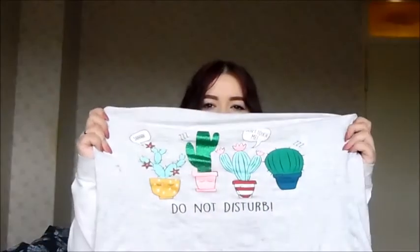So I'm going to start with clothing, and the first thing I got, it is dirty because I have been wearing it, was this pyjama top covered in cactuses. It's so cute. It says, "Don't touch me, shush, do not disturb." And if there's two things that I love, it's sleep and cactuses.